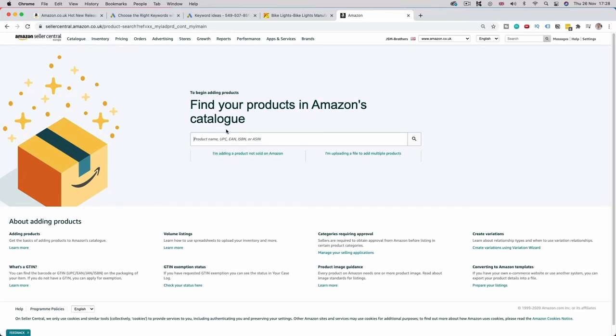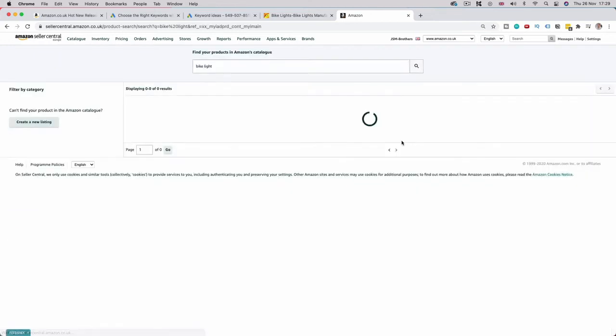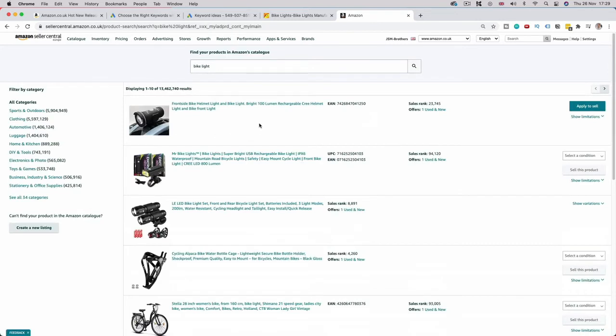Okay, so let's find your product in Amazon's catalog. So let's search bike light. Click that, and it will show you a whole bunch of different bike lights. Now, you're obviously selling a brand new bike light with your own branding, so you want to click create new listing.